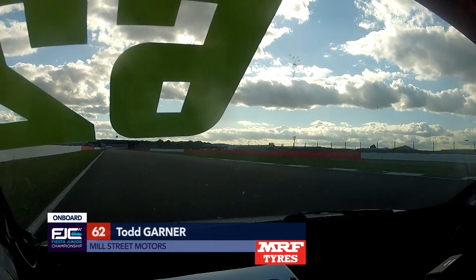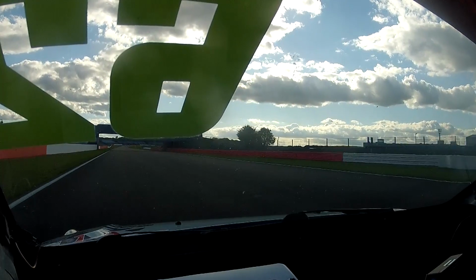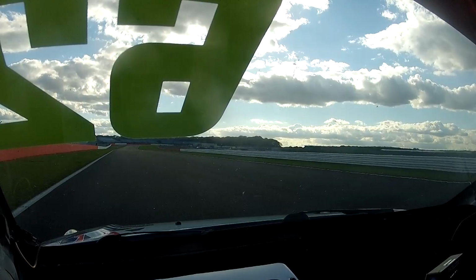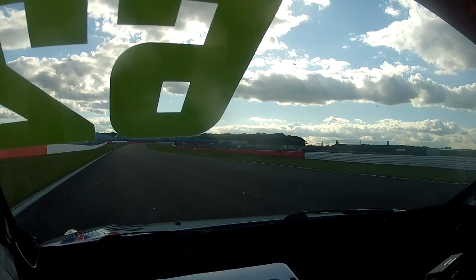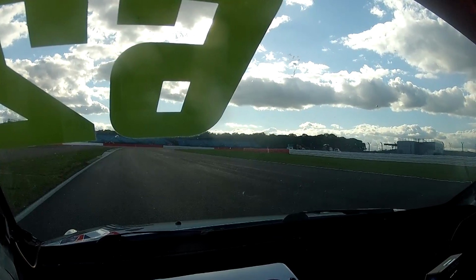On board with the Mill Street Motors man, Todd Garner, 62. Didn't get as long a race as he wanted in the first one in the wet conditions, but now in the dry, he's able to show a little bit more of what he can do. And that is definitely good news from his point of view. He's got that ability. He wants to show it wherever possible.